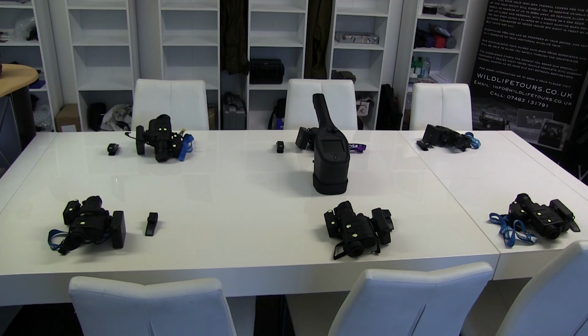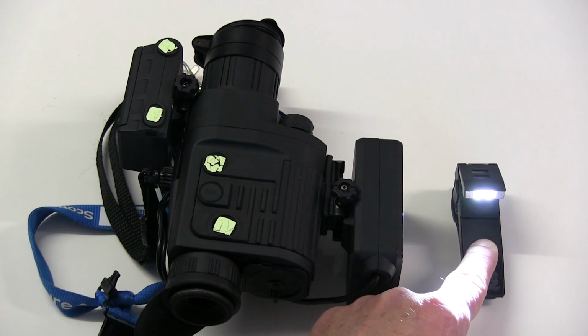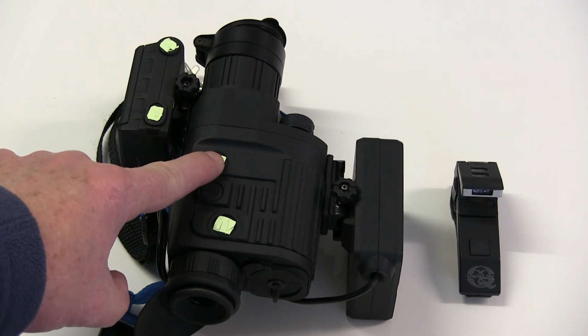All tour participants are given a health and safety briefing, along with a detailed overview of the equipment they will be using out on the tour. This introduction lasts approximately 20 minutes.